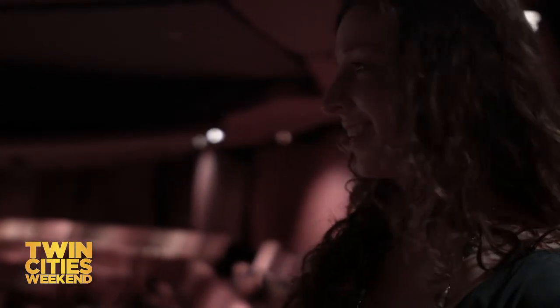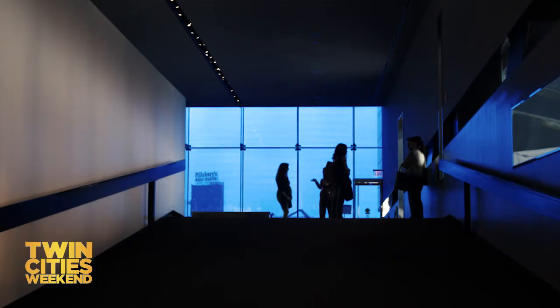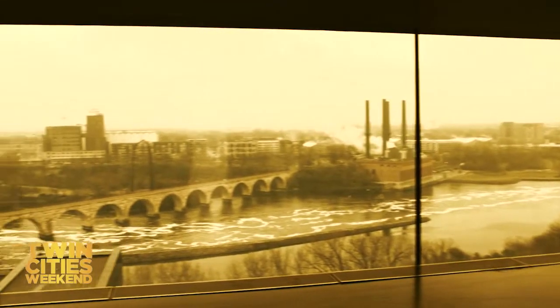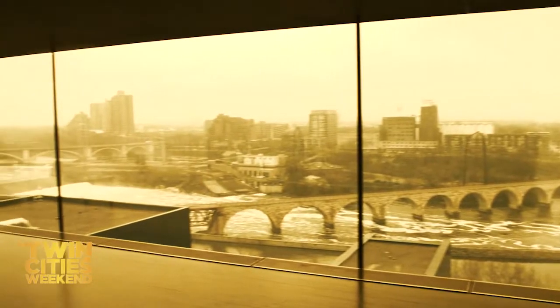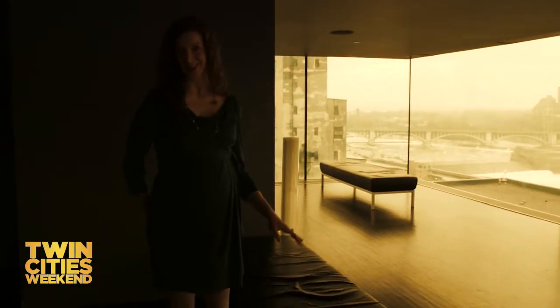We're really proud to have these unique stages to welcome our guests, and we also offer backstage tours every Friday and Saturday mornings at 10 a.m. But we always encourage people to come and check out our public lobbies as well. So these spaces are open to you anytime you'd like to come visit.